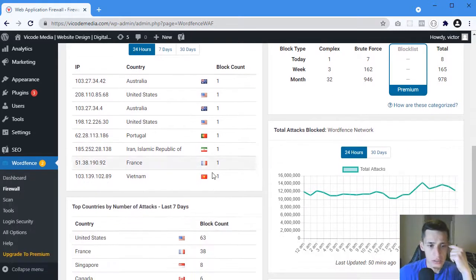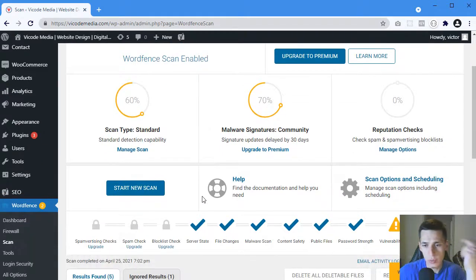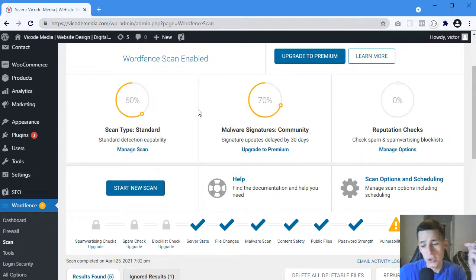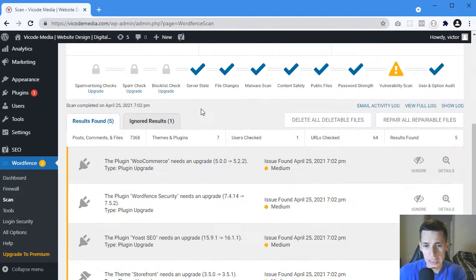There's a scan system. This is the scan system here. They have 3 levels of scan. So whenever you use this plugin, it is actually securing your website, because they scan your website constantly and it's going to catch any file changes on your website. They also have a global database, by the way, where they have an IP block list.